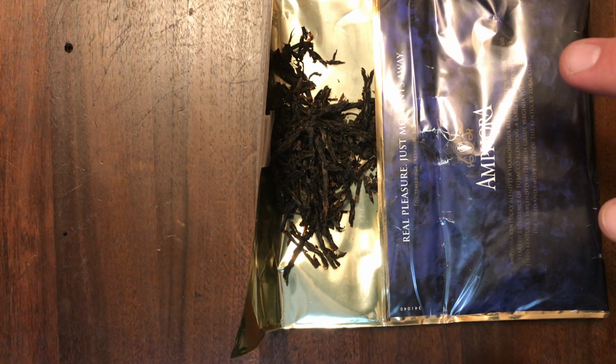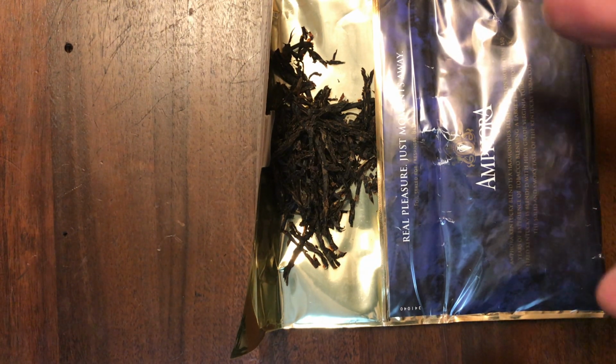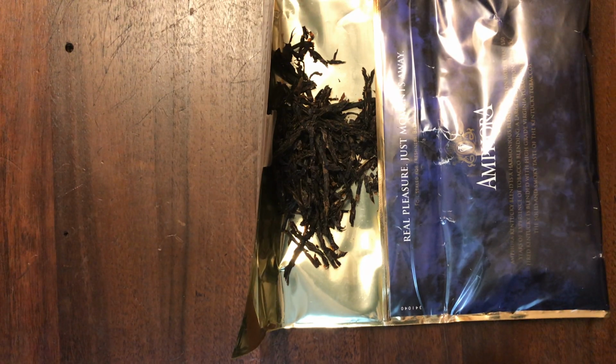The room note is smoky, so I wouldn't recommend smoking this in the house. I don't smoke in the house anyway. But this is another one of those tobaccos that is not going to be so much of a crowd pleaser. This is one more for the smoker rather than the smoky. So keep that in mind. You might not want to take this to the rock concert or whatever, if you're worried about the room note.